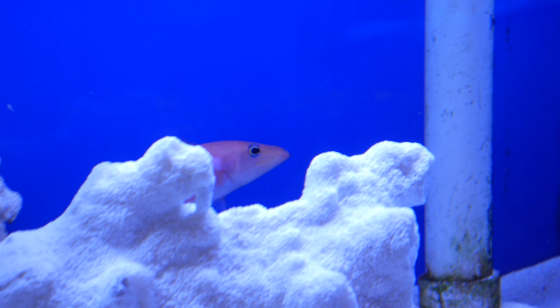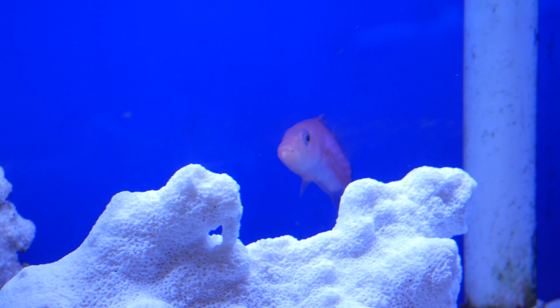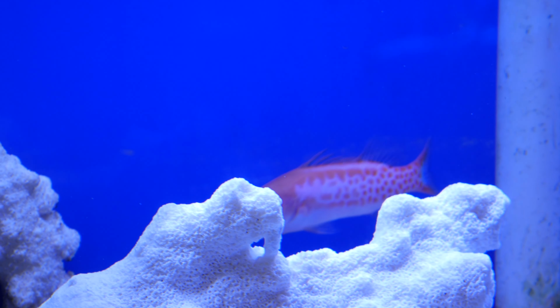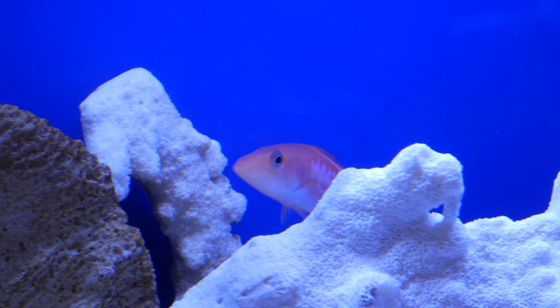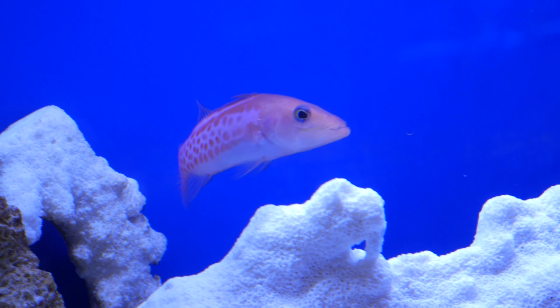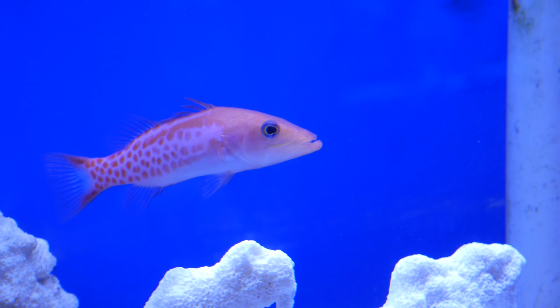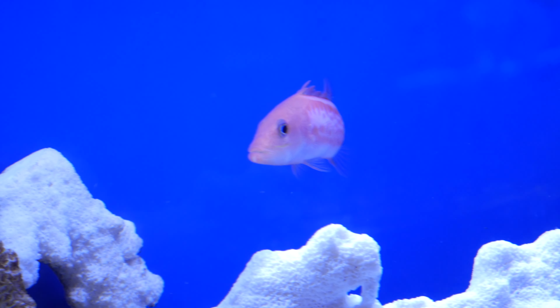Really personable and somewhat intuitive. He's going to be out and about, checking you out and then dive back into the rock work. He'll eat pretty much anything that fits in his mouth. He has a pretty large mouth, so a lot of things can fit in it, a lot of shrimp and stuff like that. So definitely be smart about who you're putting him in a tank with.